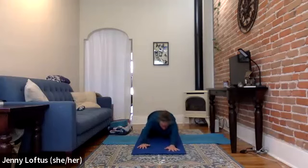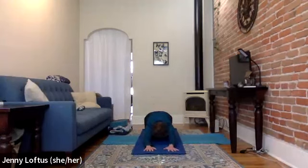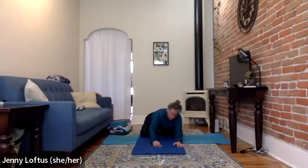All right, back to child's pose. Walk the hands out in front of you, inch your way forward. Find your shoulders, your ribs, and breathe. Let's walk our hands to the left or right and feel that grounding.